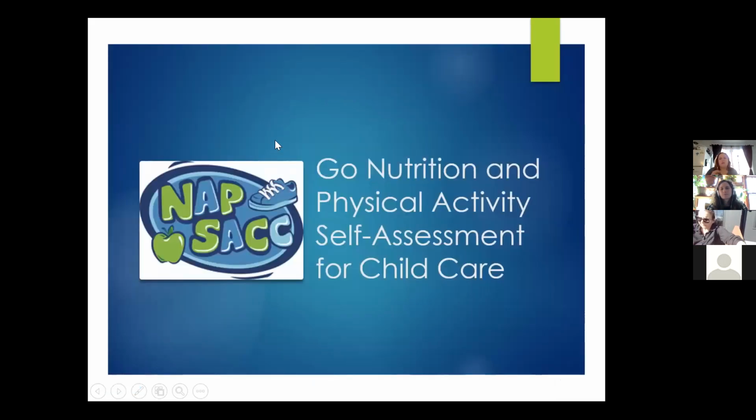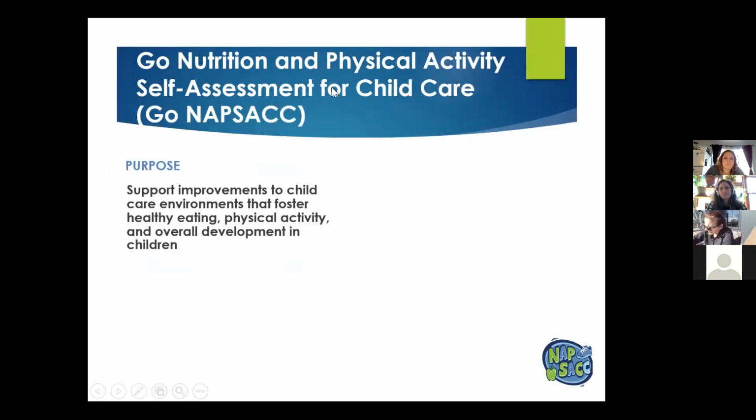So one of the things that we're having all of the applicants who are selected participate in is our Go Knapsack, or Go Nutrition and Physical Activity Self-Assessment for Childcare. We do this because it's an easy system to use, and it's a way to keep you organized and ensure that you have access to a series of resources that we have through the state.